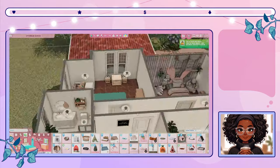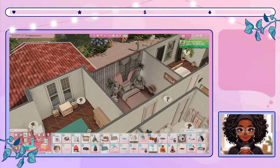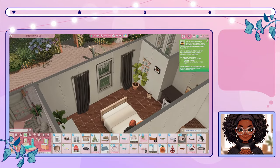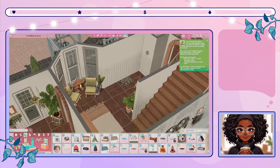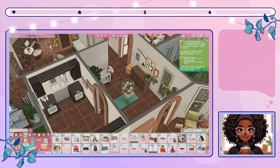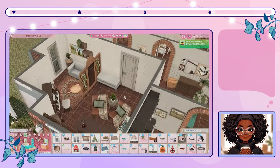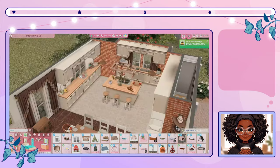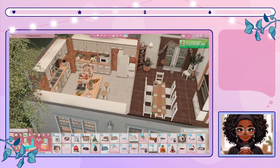You can see a lot of stuff was removed. This was my favorite room. This was a little kid's room. This one still has some of the CC. A lot of the CC that I had is gone, but the majority of it still seems to be intact. And when I tell you guys I spent so much time, this was like a personal office. The kitchen was my favorite part. It was just so well done.